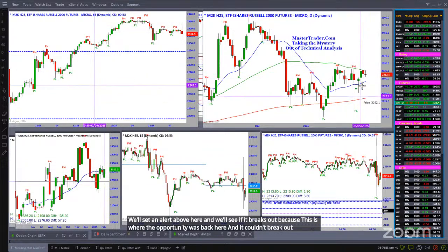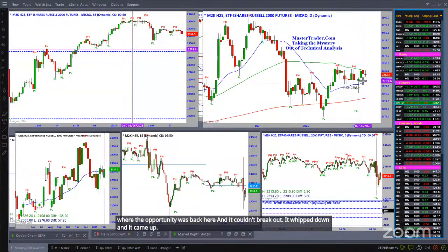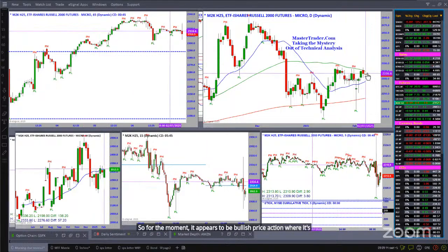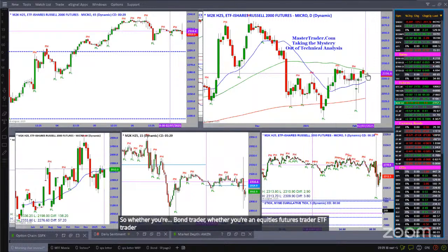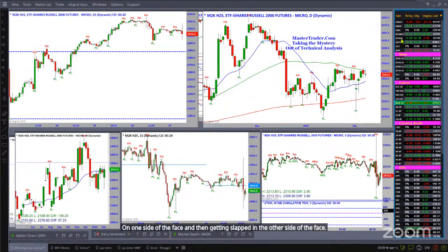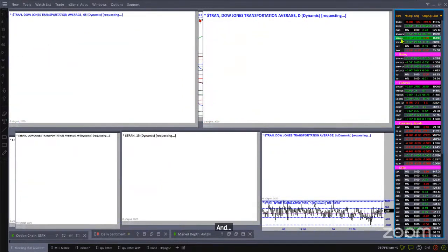It whipped down and it came up. So for the moment, it appears to be bullish price action where it's consolidating at resistance, but not doing anything yet. Right. So whether you're a bond trader, an equities futures trader, or an ETF trader, you're either sitting on the sidelines or you're just getting smacked on one side of the face and then slapped on the other side of the face, and probably getting very weary.